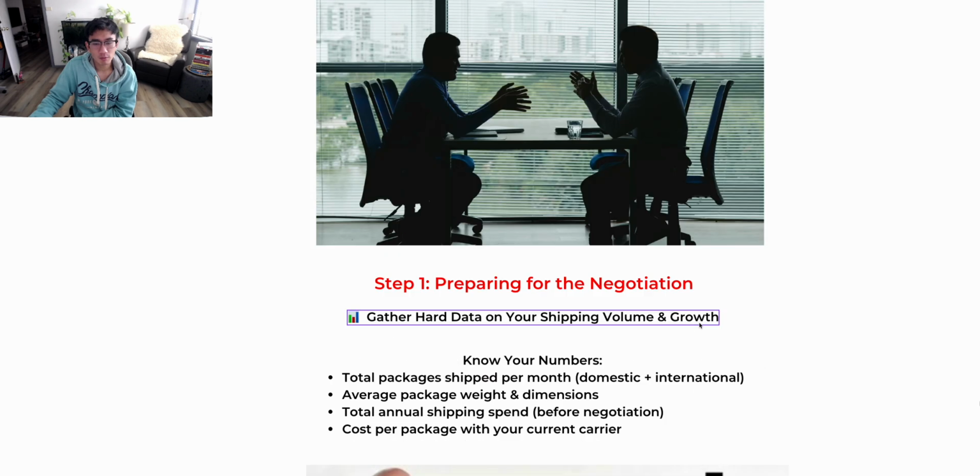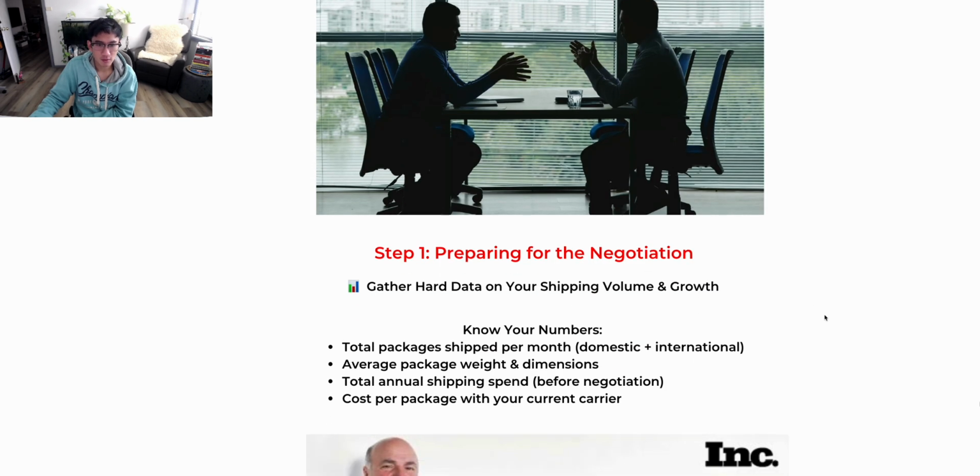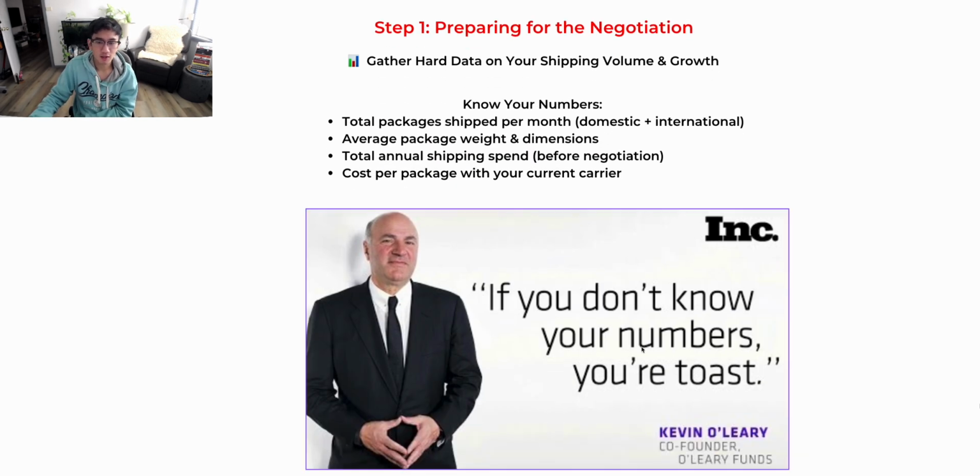So step one, you want to prepare for the negotiation. Gather all your data on your shipping volume and growth and know your numbers. Like, study it by heart. Know the amount of total packages shipped per month. How much of them were domestic? How much of them were international? Figure out your average package weight and dimensions. Calculate your total shipping spending, obviously before negotiation, and find the cost per package with your current carrier. As Kevin O'Leary says in Shark Tank, if you don't know your numbers, you're toast.